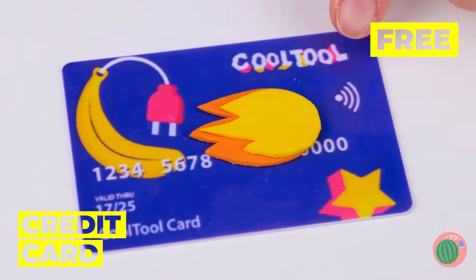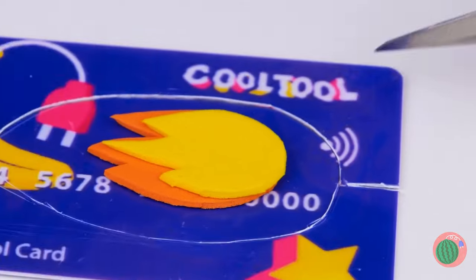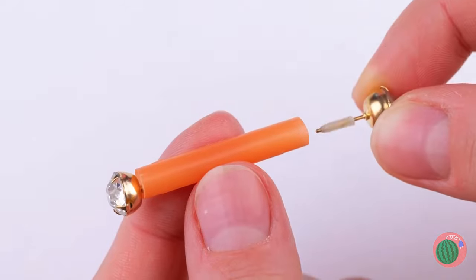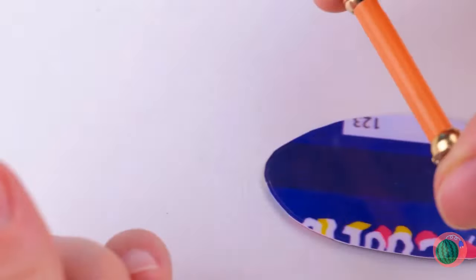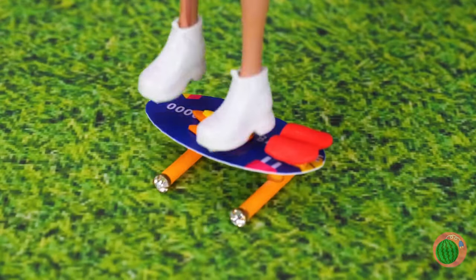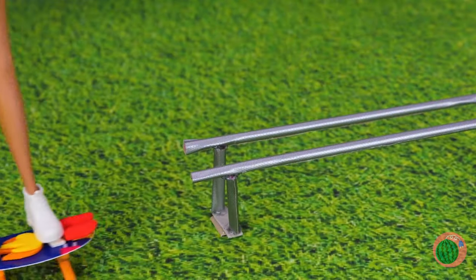This bike needs a seatbelt. Well, that bike didn't last long. Cut a credit card into a fun shape. Now we're gonna need earrings. Put it all together, and we have a custom-made skateboard. The great Barbie skate-off has come to a standstill.